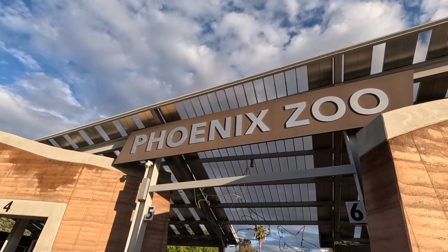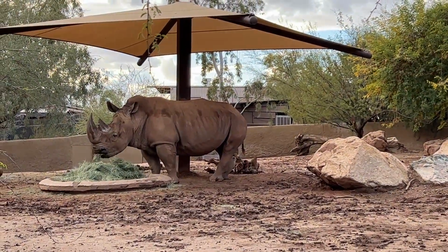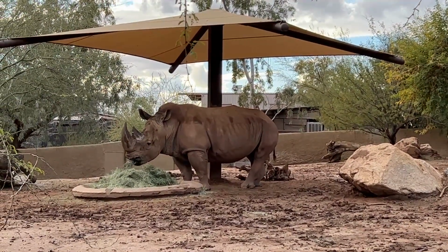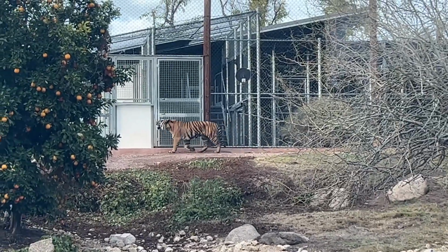We are in Phoenix, Arizona, and we're gonna check out the Phoenix Zoo. We're gonna check out all the fun animals around here, so let's go! The Phoenix Zoo is one of the largest non-profit zoos in the United States. It cares for about 3,000 animals with nearly 400 species represented, including threatened and endangered species.